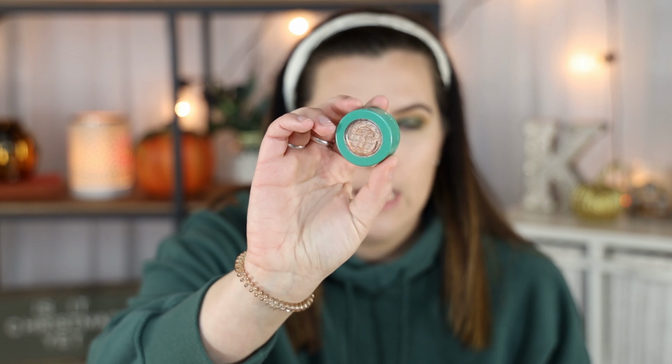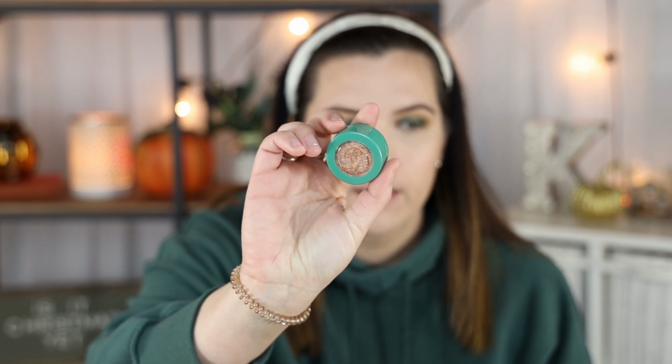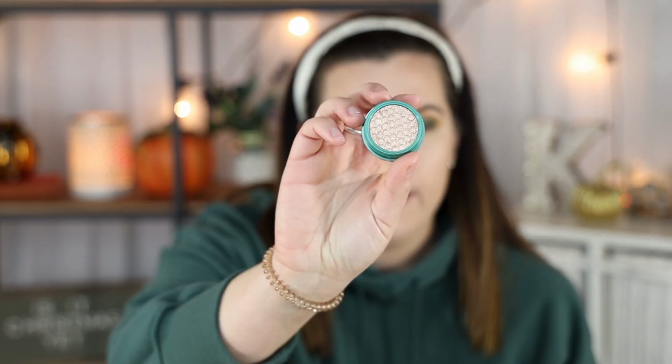So now I'm going to take this Super Shock Shadow, again in the shade Mycelium. I think a lot of these are named after mushrooms. Okay, I already ripped the packaging, cool. Ooh, it doesn't come in the normal Super Shock packaging. It does come in a forest green kind of packaging, and that is the shade Mycelium. So pretty, so excited to use this.